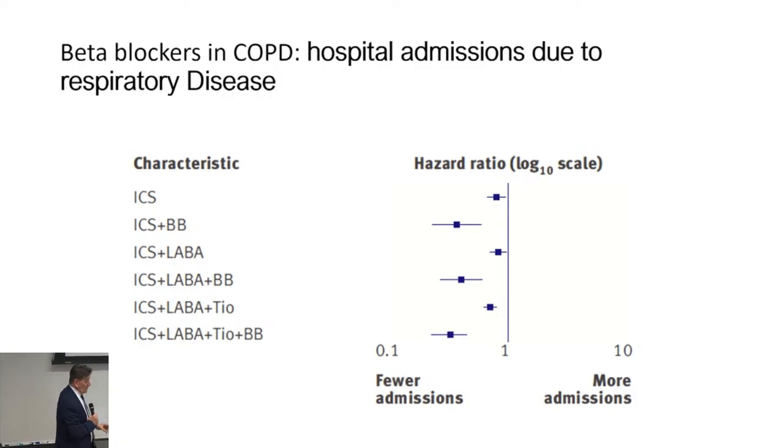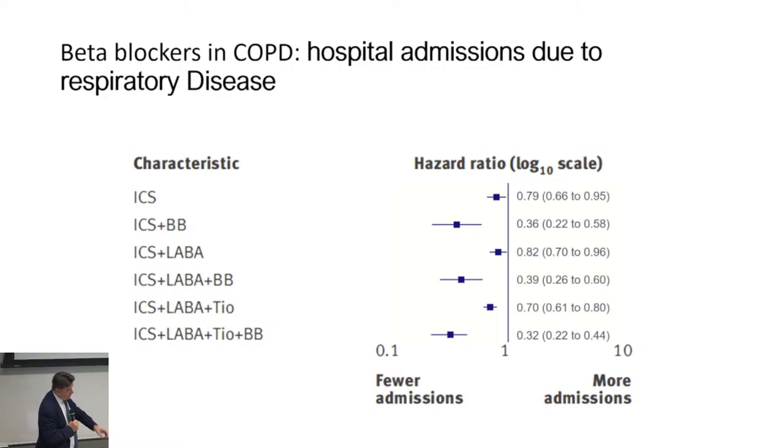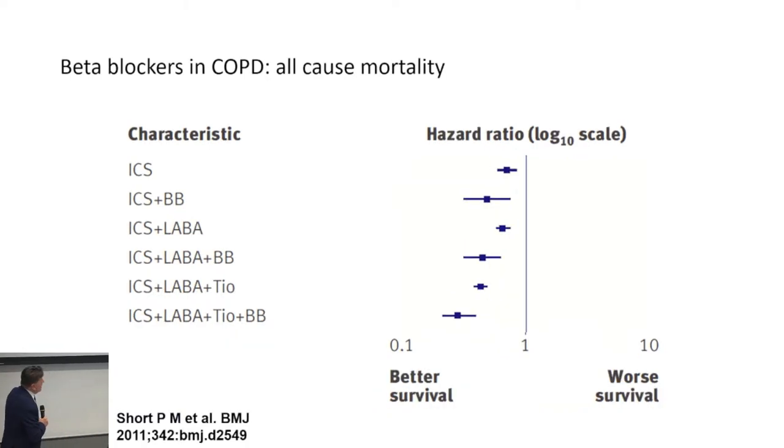I remember when this was first presented at the European Respiratory Society, people were in uproar and said, well, you can't give beta blockers to people, you'll kill them. So let's also look at all-cause mortality. And I don't really care if it's working on the heart or somehow indirectly affecting the lung. I don't want to die. So if I can add a beta blocker, the bottom line, on top of triple therapy, why wouldn't you?